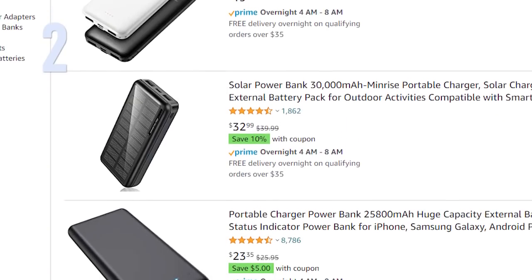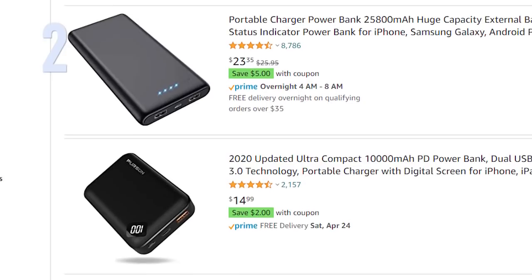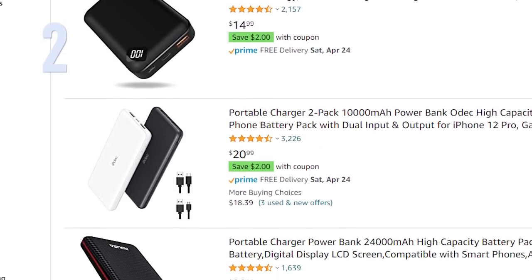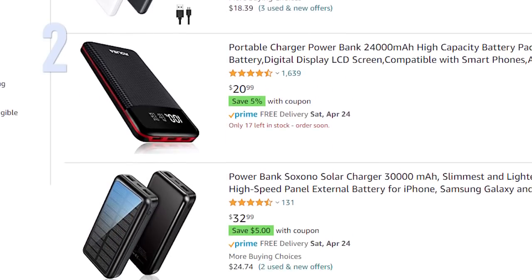And number 2, always carry a portable USB power bank. These days we rely so much on our devices that when the juice runs out, Murphy's Law says that we'll be in a place where there's nowhere to charge up. Avoid that frustration by carrying a high quality USB power bank. You'll be really glad you did.